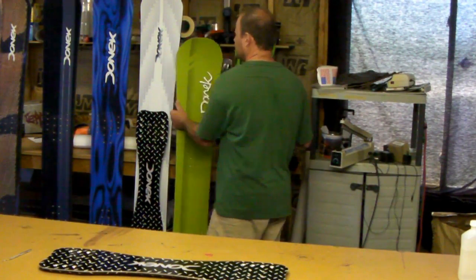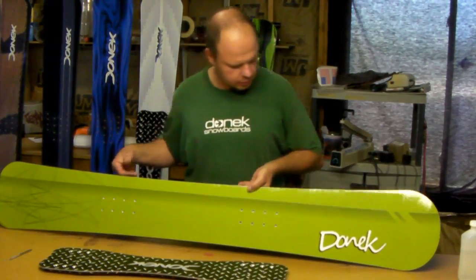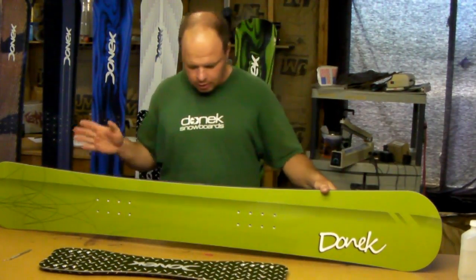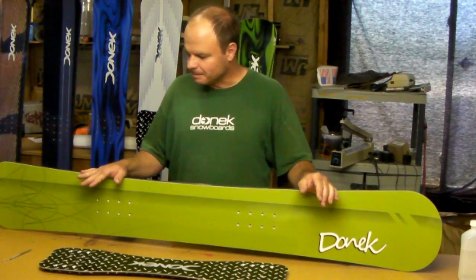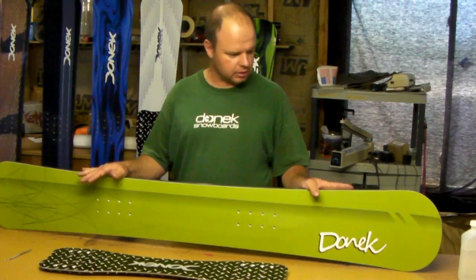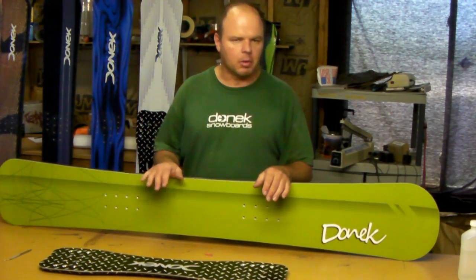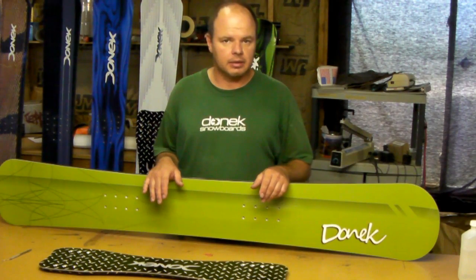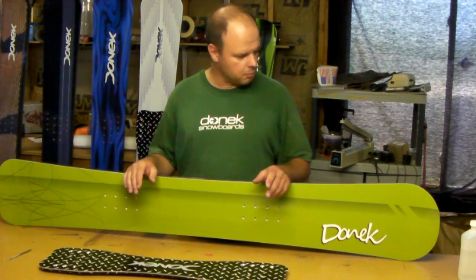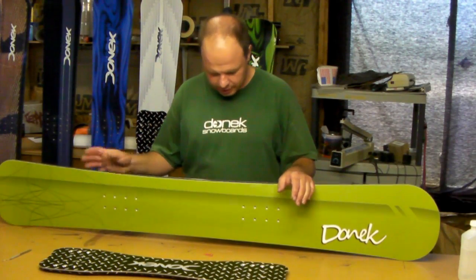And then what I have here is a custom for a customer down in Australia who was looking for something like a slalom, but also like an axis. So we took our axis tip and tail shape and what we know about slalom boards and sort of pulled them all together. It's also got a decambered tip and tail, just like our metals.